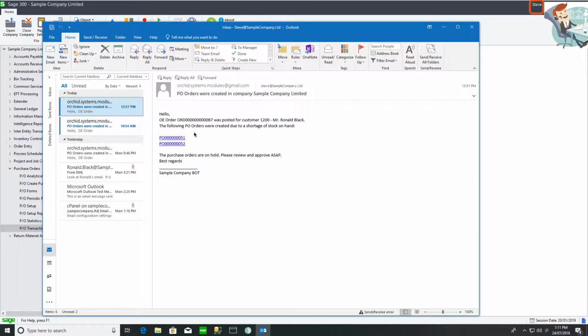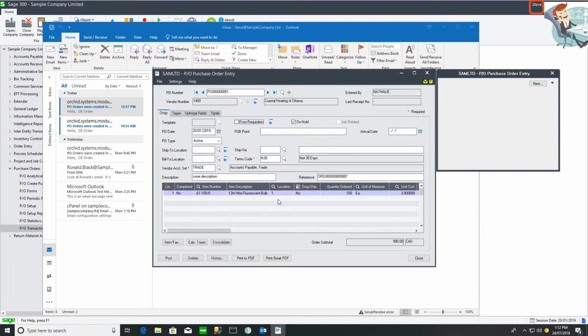Rushing back from lunch, I have a look at my emails and I see I have received an email saying that these 2 purchase orders, numbers 51 and 52, have been created. And I'll now go off and drill into the first of these purchase orders, number 51. And looking at it, I see that it's in relation to a vendor and an item that I haven't had much experience with, so I'm going to pass this one on to my colleague Anne.